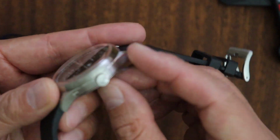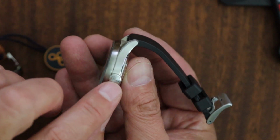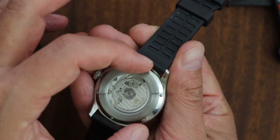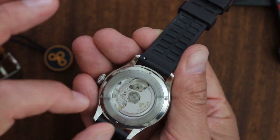It does have a screw down crown. You'll notice that the crown is signed and it's etched. And take a look at the case back. It's a screw down case back, it's with screws, not a screw down like a diver.